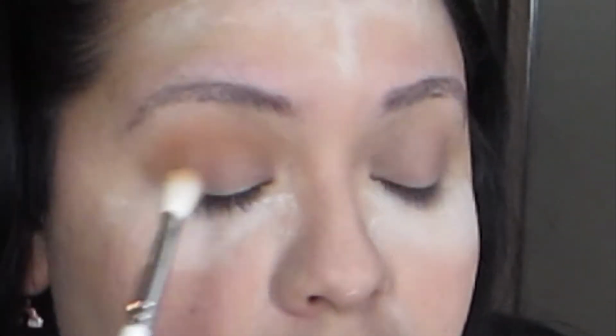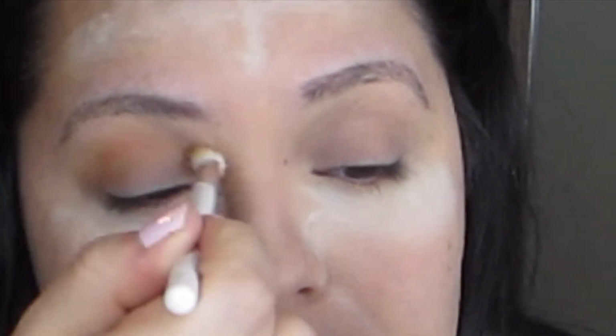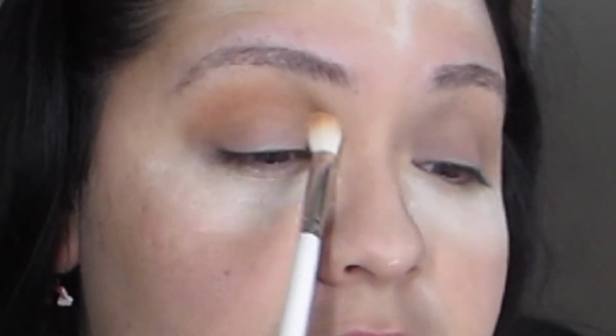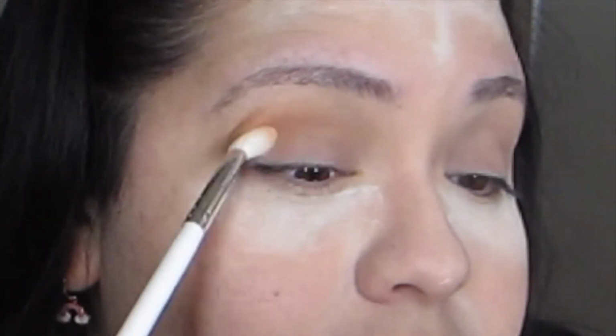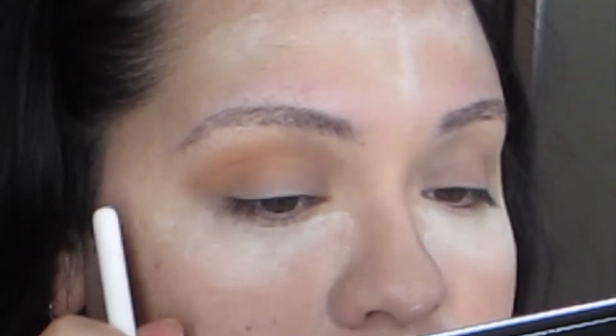And I'm gonna be using Morphe brushes for all the colors that I use, just for any references that you guys want to know what I'm using. And obviously this is also going to be on the screen, like what shadow brush I'm using. I'm going in with a little bit more color, but quick little note.